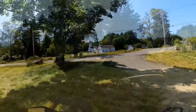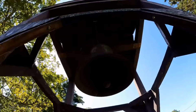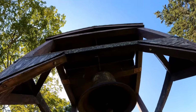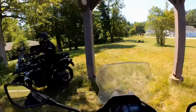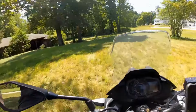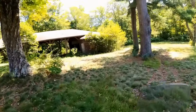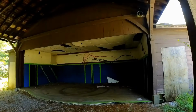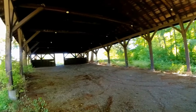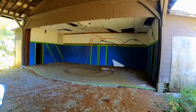Let's check out the bell. And in town, in the center, you got this bell. Look at that bell. That's a big bell. Really cool. They're all kind of boarded up. Oh, and this is a stage. There's a stage over here, like for events and things. Might have had events here. I don't know. Performance.